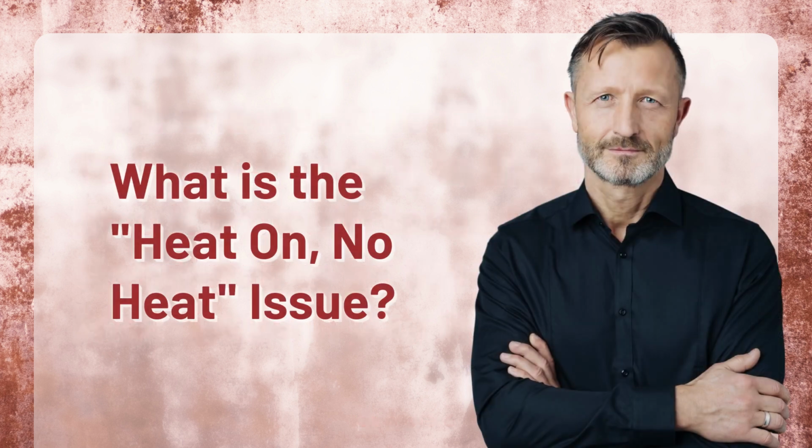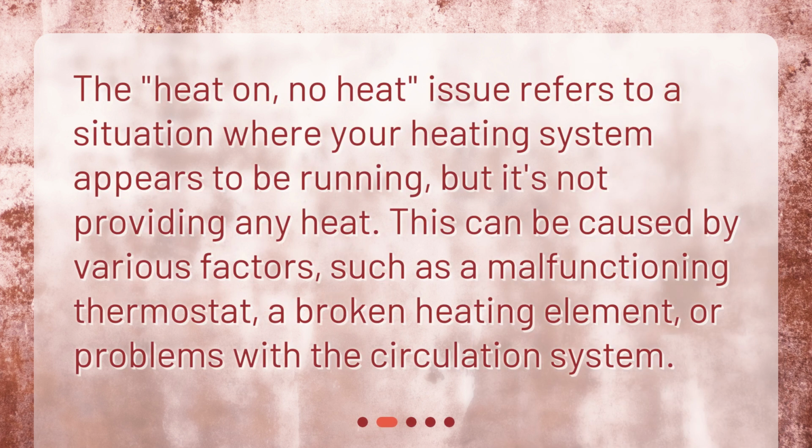What is the heat on, no heat issue? The heat on, no heat issue refers to a situation where your heating system appears to be running, but it's not providing any heat. This can be caused by various factors, such as a malfunctioning thermostat, a broken heating element, or problems with the circulation system.